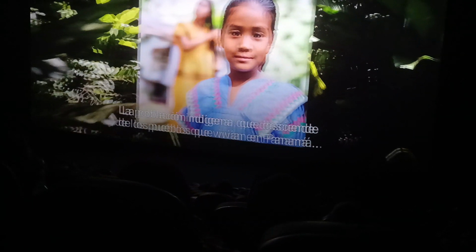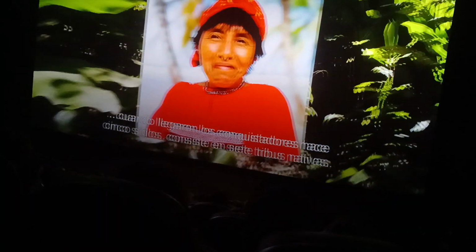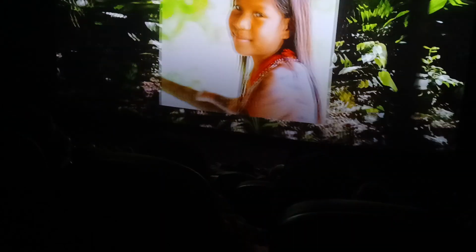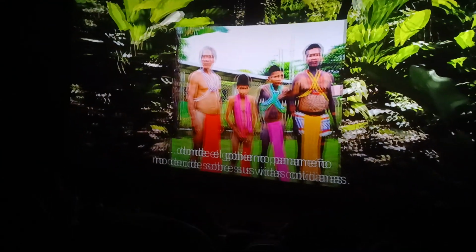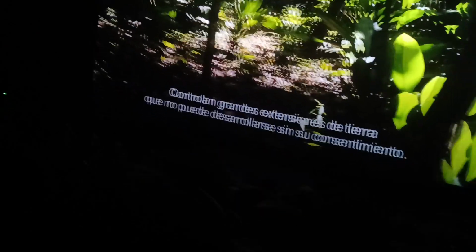The indigenous population descended from the people living in Panama when the conquistadors arrived 5 centuries ago consists of 7 native tribes. Some live in comarcas, semi-autonomous reservations, where the Panamanian government has little say over their daily lives. They control large tracts of land, which cannot be developed without their consent. In a way, they serve as protectors of the land.